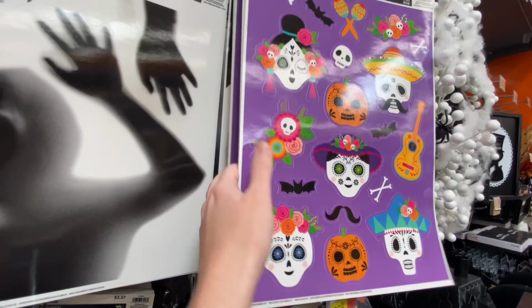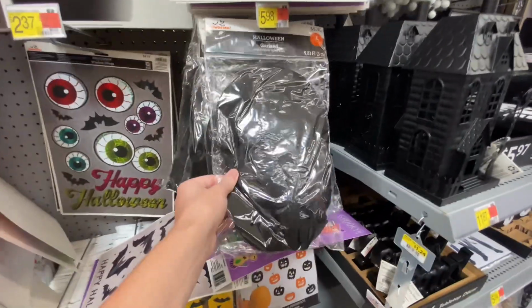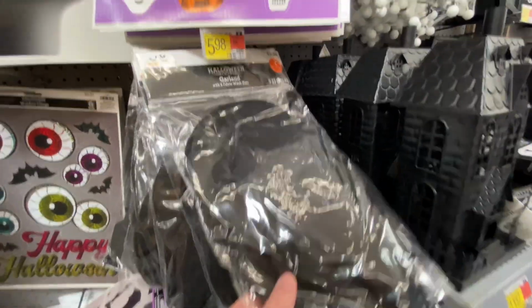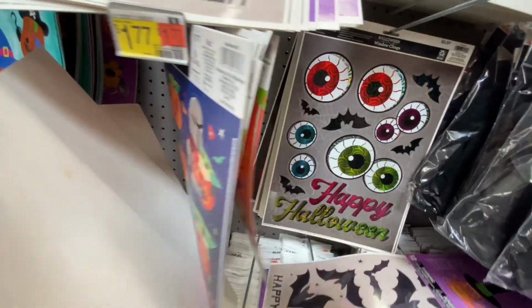Even see some... I almost said Cinco de Mayo. That was really dumb of me. Dia de los Muertos, Day of the Dead stuff. Here's like a witch hat garland or something. It says garland, but it looks like a witch hat. Oh, 6 fabric witch hats. Okay, there you go. Eyeballs, pumpkins, Mandalorian and Baby Grogu, Paw Patrol.